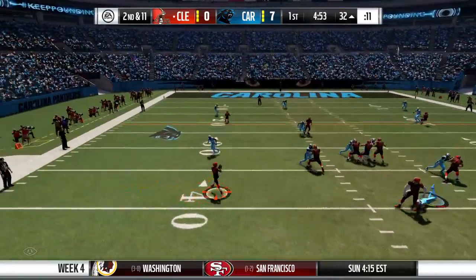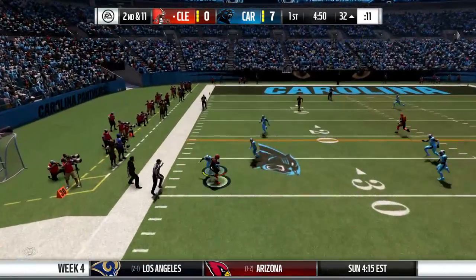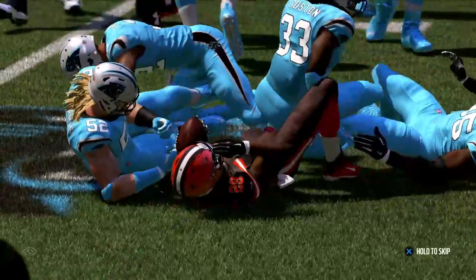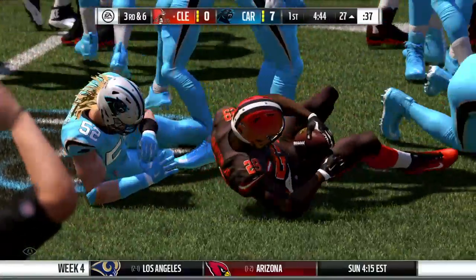Now Osweiler on second down. He's going to flip that out to the flat. It's complete. And a quick little spin move, but the door shut fast as he's dropped. Call it a gain of 5, and that's going to lead to a third down.